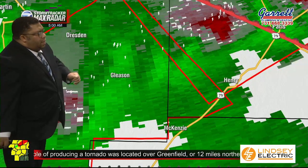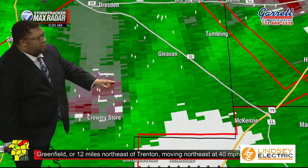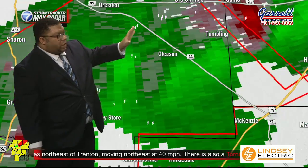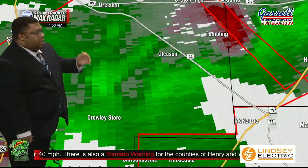Back to the west of that, here's the one that potentially moved through Bradford as it's continued to move off to the northeast. If you're in Gleason or anywhere near the Gleason area, you certainly want to still be in your tornado shelter at this point.